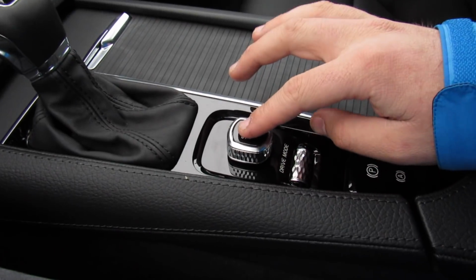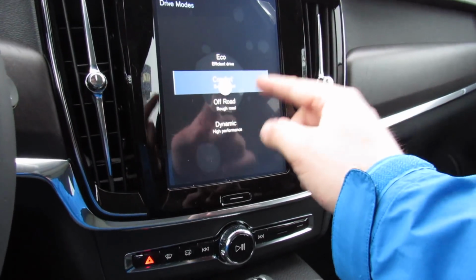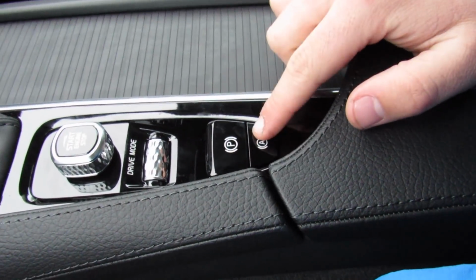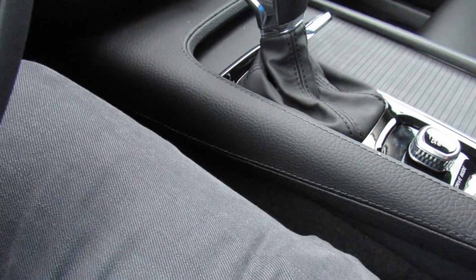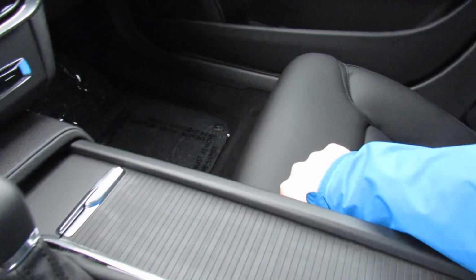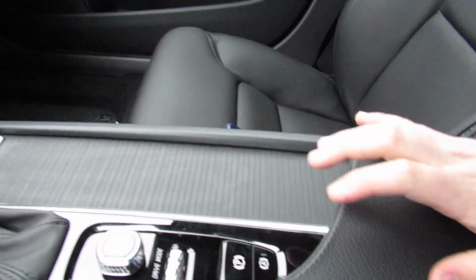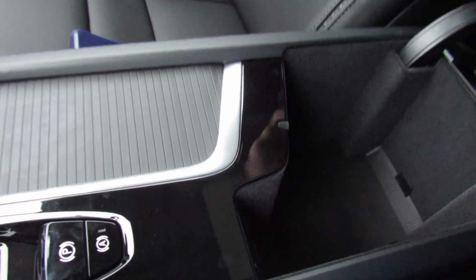Back here is your engine on and off, the start-stop. Drive mode selector, you can choose between comfort, eco, off-road, and dynamic. Parking brake on and off, as well as your auto hold on and off. And all of this in the center, even in the standard T5 models, is nice stitched, high-quality leather. It's the same tough leather that's on the seats, so it won't tear up or get dirty looking easily, especially in the ones with the black interior. Back here, storage inside, USB, all of that.